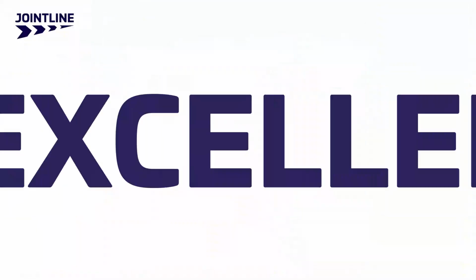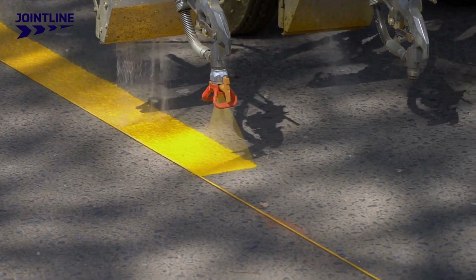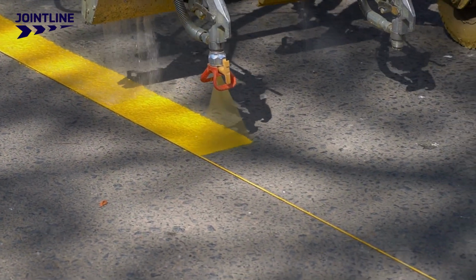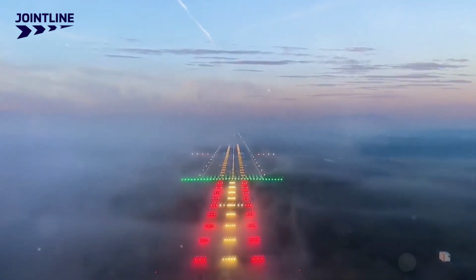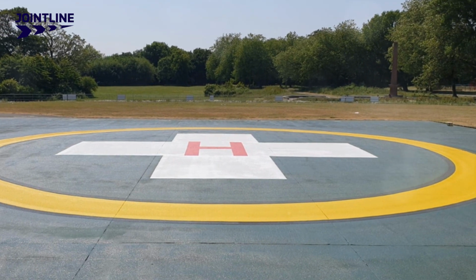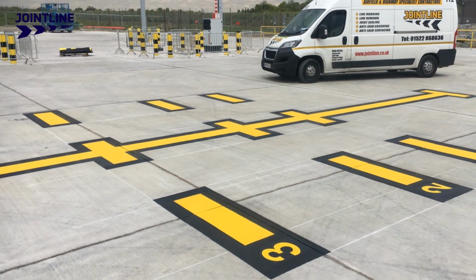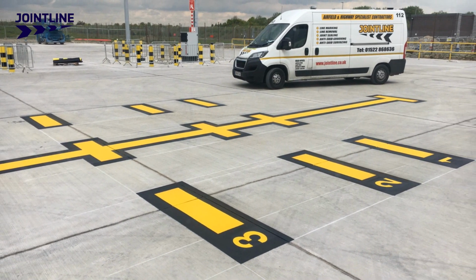But Jointline's commitment to excellence doesn't stop there. We invest heavily in the latest equipment, capable of applying large volumes of material within tight windows of opportunity. Whether it's implementing new layouts or changes on airfields, Jointline has a range of removal techniques that comply with necessary legislation. Jointline's airfield line marking services are a blend of experience, expertise, and technological edge.